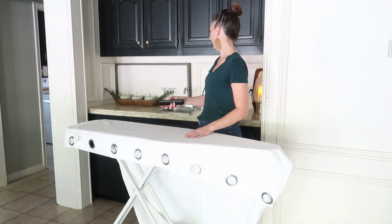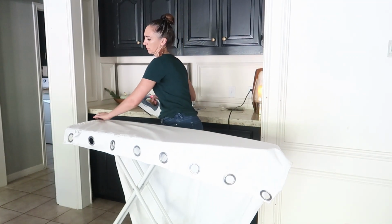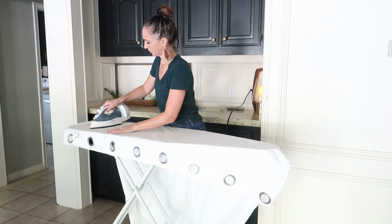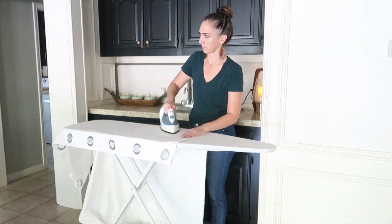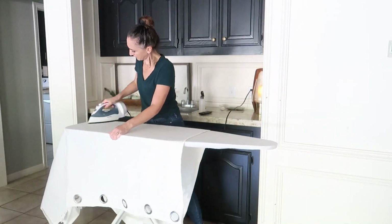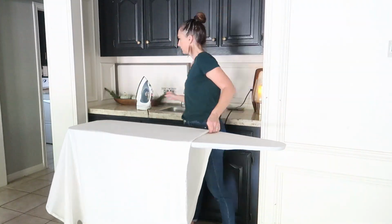And here I'm just gonna go ahead and iron my drapes, and I was turning on a YouTube video there. I like to watch something while I iron, especially drapes. It can be pretty time consuming, but I'm just using a spray bottle of water to spray on there just to help get the wrinkles out. But I will only show you ironing one drape because it definitely takes a while to iron these drapes.